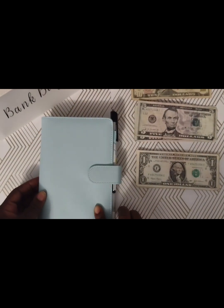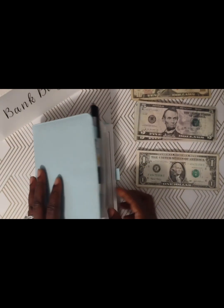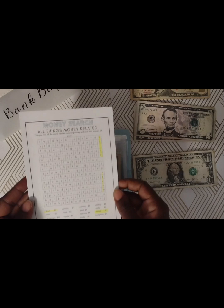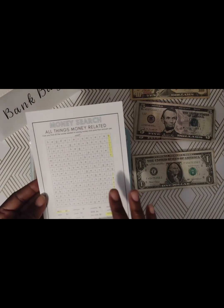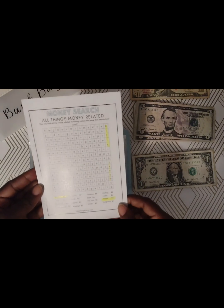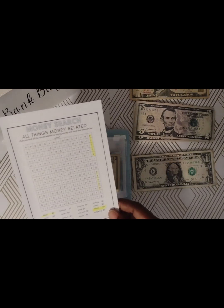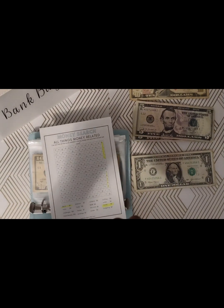So here's my budget binder. I have it all worked out and everything. The first one that we're going to get to is going to be my crossword. This also is available in my shop, where you find the words at the bottom and you cash stuff that amount, the word that you find. So in this one, we're going to be trying to cash stuff $9, $10 at the most. So I got my handy dandy highlighter.